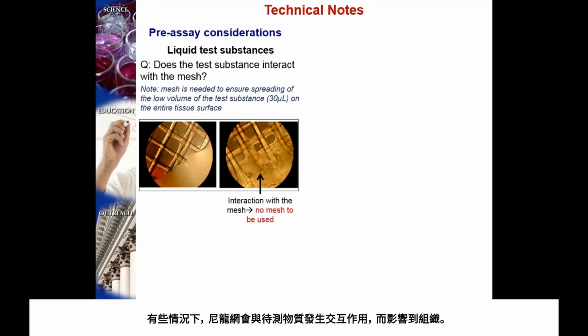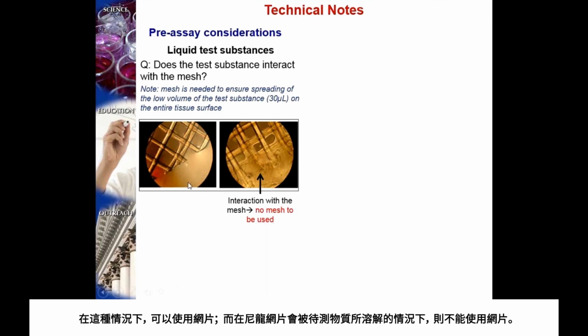There are situations where the nylon mesh can interact with the test substance and affect the tissues just by that event alone. So we need to test for this particular interaction between the test substance and the nylon mesh before we even start the assay using tissues. In this situation, the mesh can be used, whereas in this situation, it cannot be used because the nylon mesh has been dissolved by the test material.